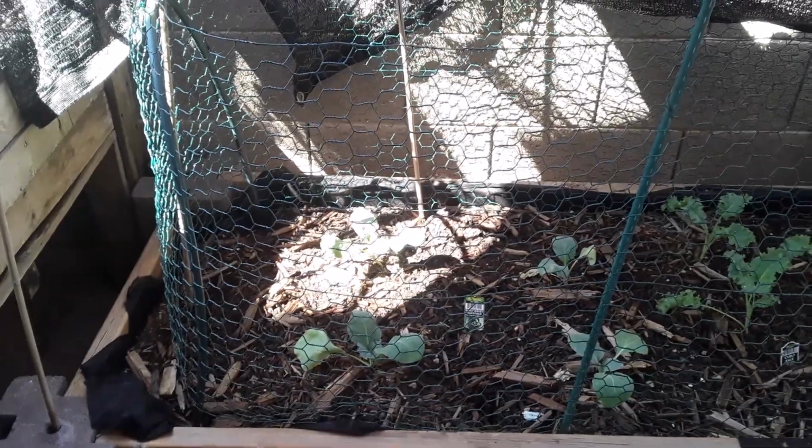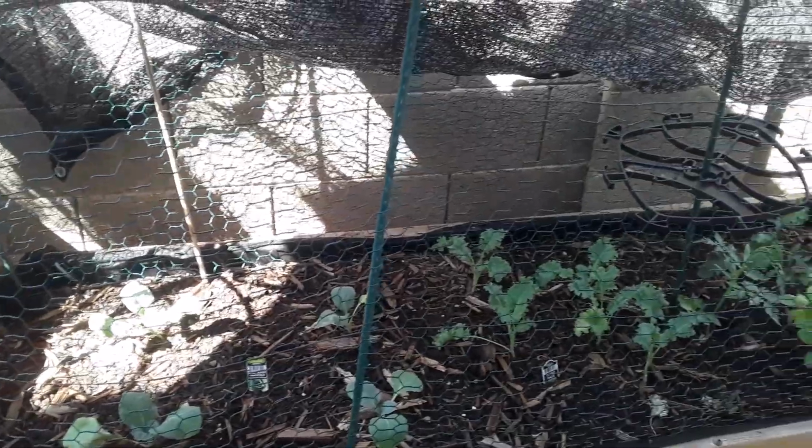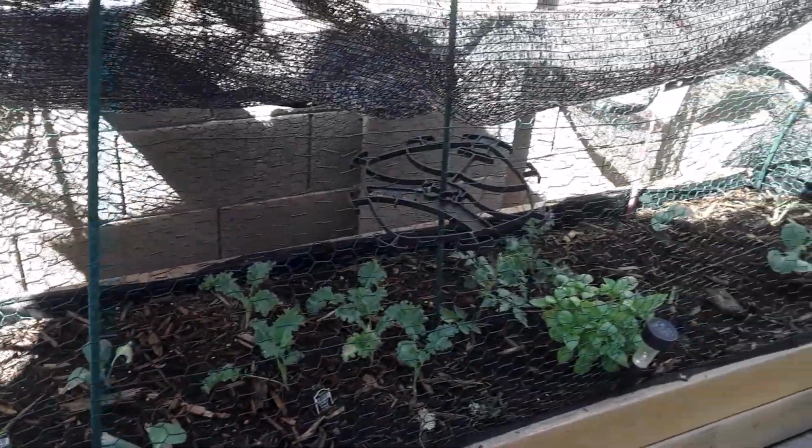Now this is where I went full assault on the chicken wire because I was putting in all of my new brassicas, which were doing well despite the fact that it's really, really hot. And then the roof rat ate every last one of my lettuce plants. And I was like, okay, I'm done. So I'm just going to cover it in chicken wire. I'll show you guys. It literally looks like my little bed of brassicas is in prison because it's just covered by chicken wire.